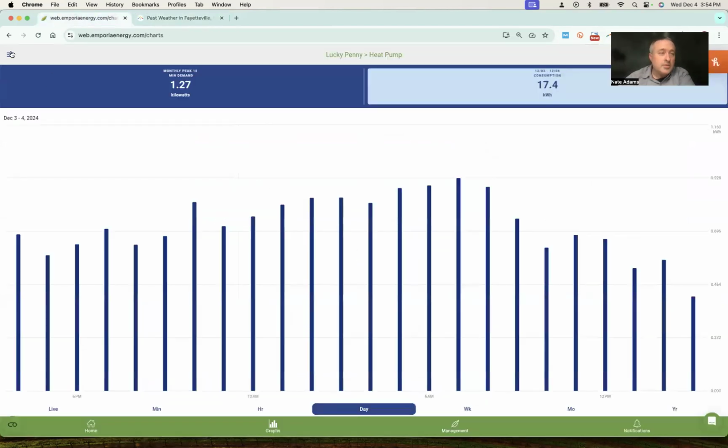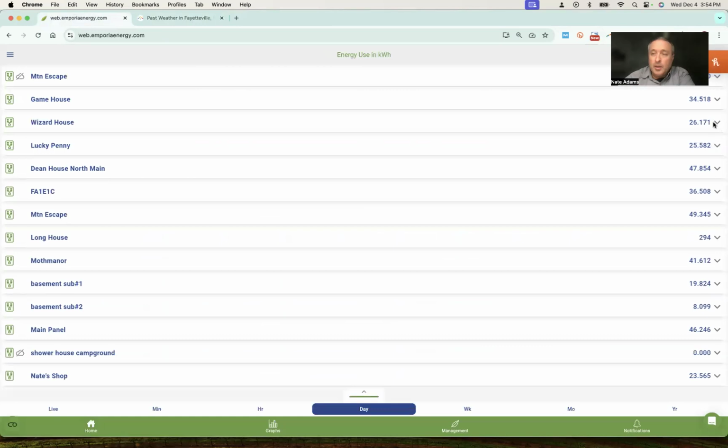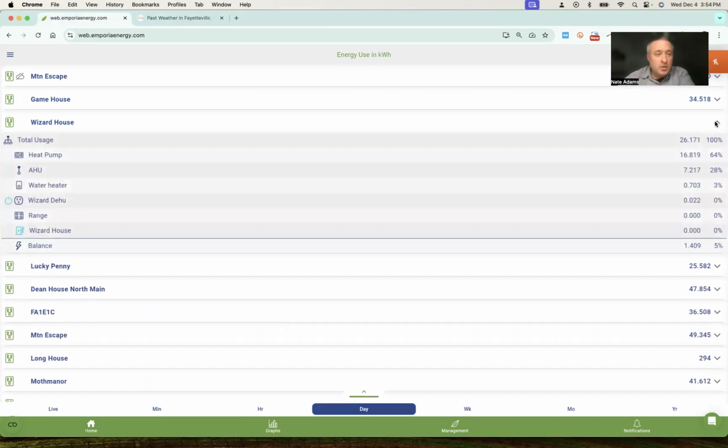All right, let's go look at the energy monitor from another one. So that's the Penny. Then we have two very similar houses, the Game House and the Wizard House. They're Airbnbs. So Wizard is Harry Potter themed, Game House is board game themed. They both have 1.5 ton Daikin Fits. And so see heat pump here used 17 kilowatt hours, so it's running pretty hard right now. And then AHU is the air handler, and that includes the resistance backup.